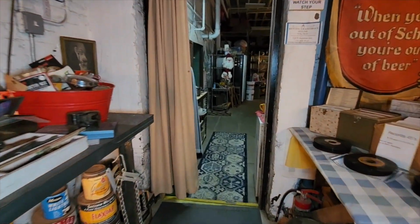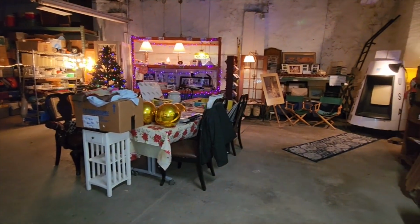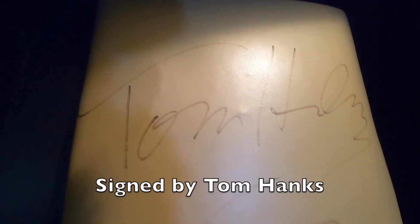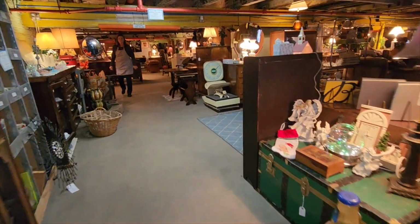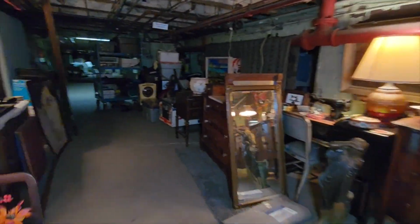Back to the first room, where we continue our journey to get to room number 3. This room contains some furniture, lamps, toys, houseware items, and that space capsule I was telling you about. Next, we head to the fourth and largest of all the rooms. This one I mentioned has 3 aisles that run the length of the building. It would take me way too long to show you everything.